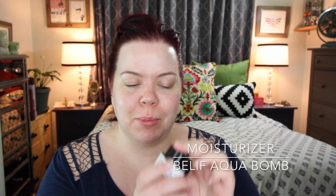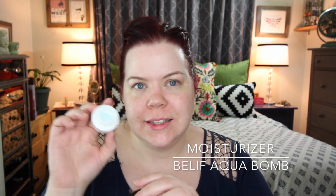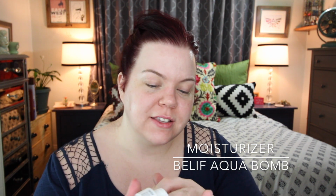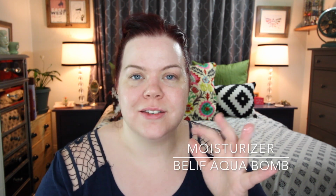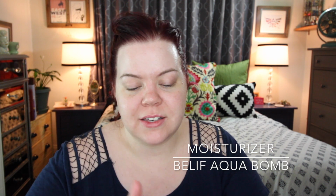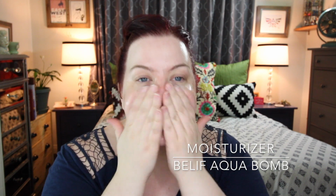I got a deluxe sample of this from Sephora. It smells quite nice, a little citrusy, a little herbally. It smells quite divine. You could talk about how jar packaging isn't the best. However, in my opinion, this is just going on to seal everything in, act as a humectant. It doesn't have to be the end all be all. I'm not looking for all of my antioxidants and all my great skincare ingredients from this. This is really just to seal it all in. So slather this on all over. And again, don't forget the neck.